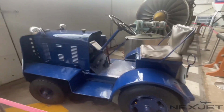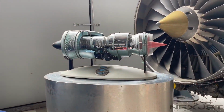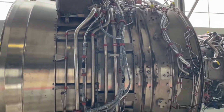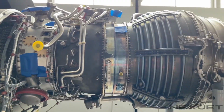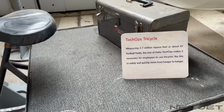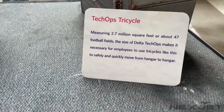This section is also pretty cool since they have some older engines on display. Honestly, when I looked down and I saw this, I was generally confused, but apparently back then they used these tricycles to get from one hangar to the next.